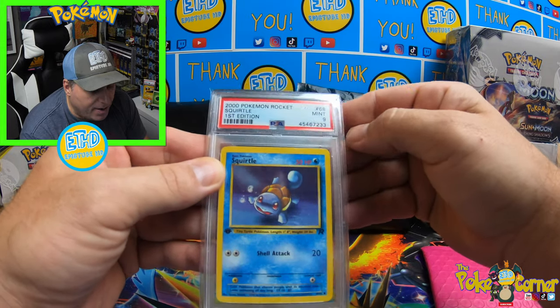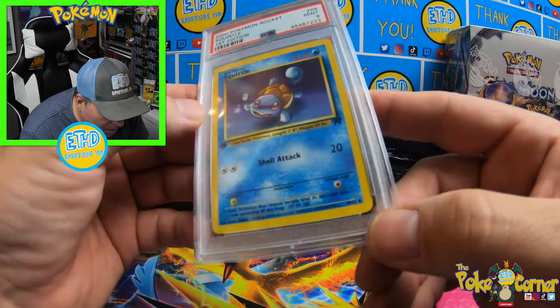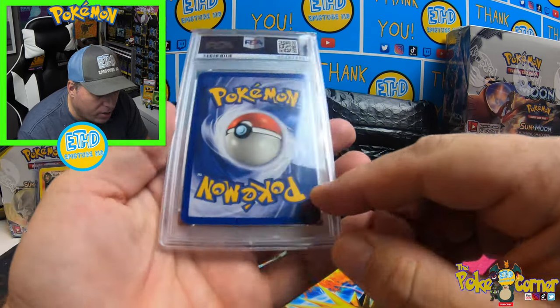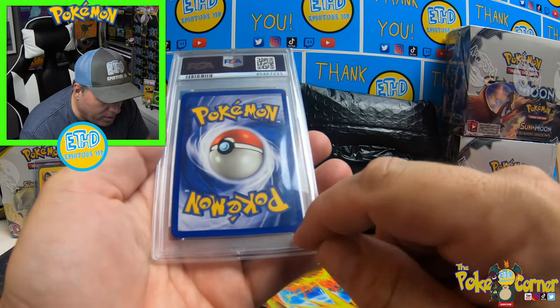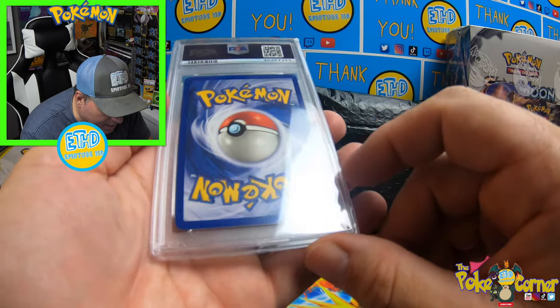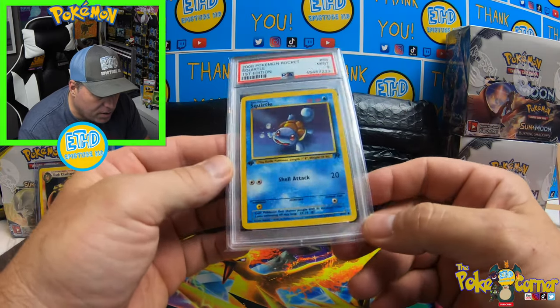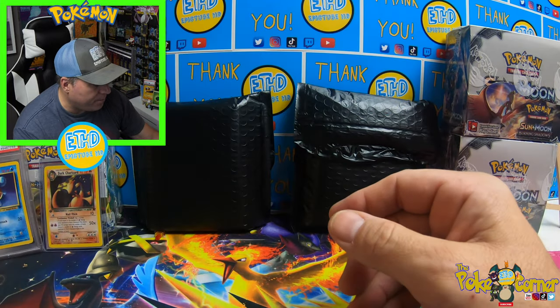1, 2, 3. Bam. It's a 9. Okay. I was going to say a 9 because of that whiting on the corner. Yeah, I'm trying to learn how to grade a little bit better so that way I know what cards I'm looking for. So that little tiny bit of white right there looks like it gave it the 9. That is awesome, guys. I mean, I'm super stoked over this. Thank you again. That's an awesome, awesome pickup right there.